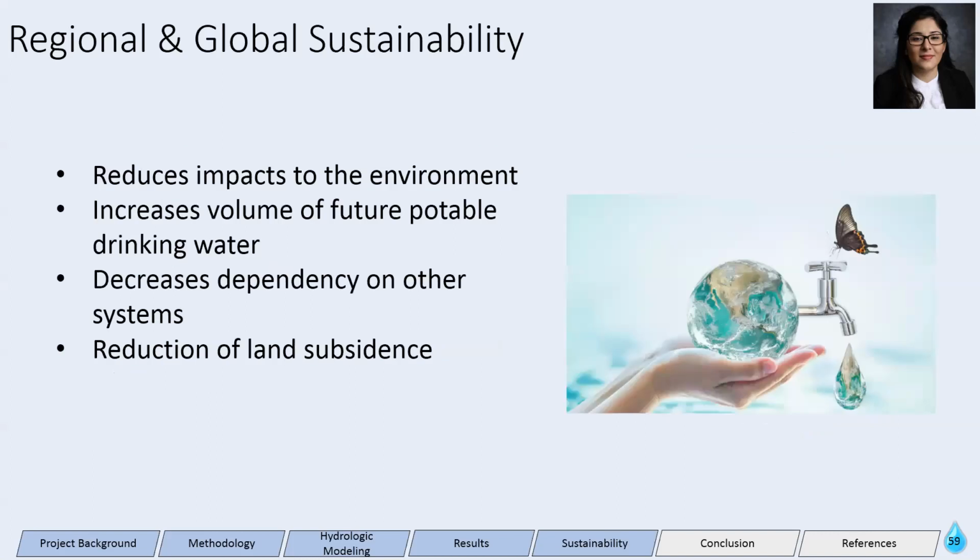In reducing the need for imported water, we are reducing impacts to the environment. Such impacts include the reduction of greenhouse gas emissions, since less water will be pumped from distant facilities. In reducing imported water, we are also allowing fisheries and the environment to benefit from the available water conserved at the source. Our design will also increase the drinking water supply.